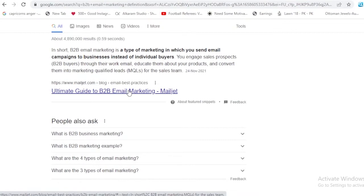So talking about how to do effective B2B email marketing, that is the first question that will arise in your mind whenever you're talking about B2B. An effective email marketing strategy is an amalgamation of different types of emails that nurtures your leads from website visitors to potential business clients.